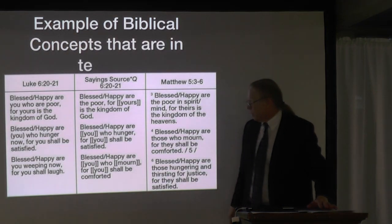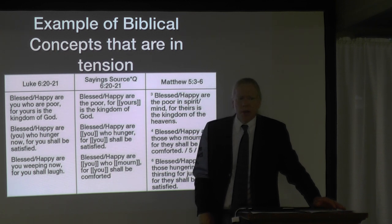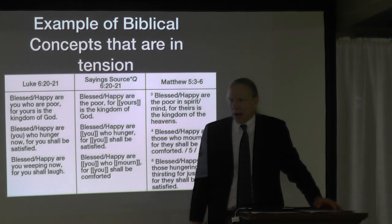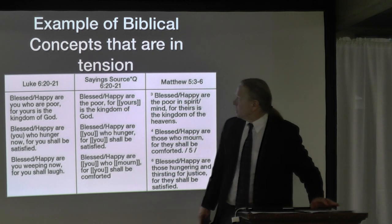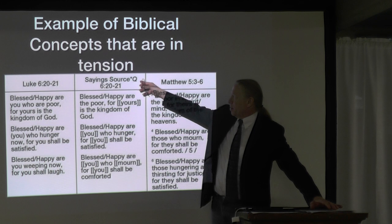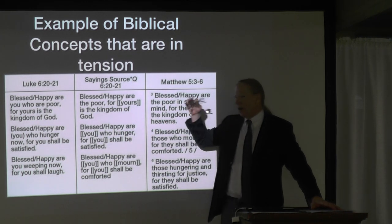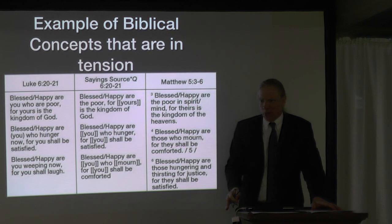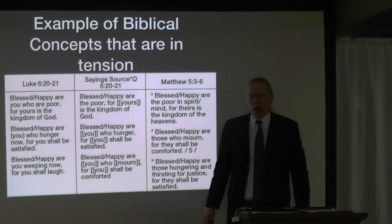Let me show you an example of concepts that are in tension. I told you the last time that we should not be so quick to harmonize the gospel accounts. And so if you notice, this is a debatable point about the sayings of Q. Some people think Mark is actually Q, and I don't want to spend time with that because you all are just glazing over at this point saying, what are you talking about, Q?